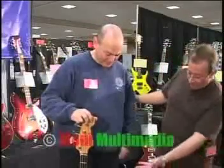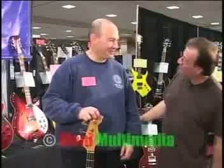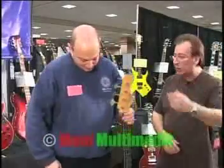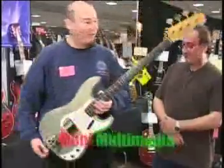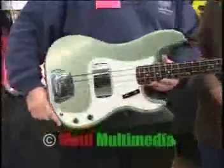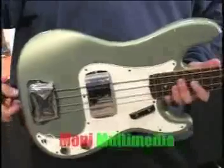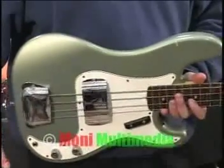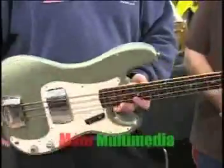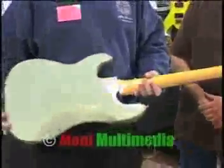Yes. Anyway, I can't help but notice the bass that you have in your hand. What can you tell me about it? Can we show it to the people out there? Hi, people out there. What we have is a May of 1965 Fender Precision in ice blue metallic. One of a handful. In any year, this is one of the rarest top shelf custom color basses.